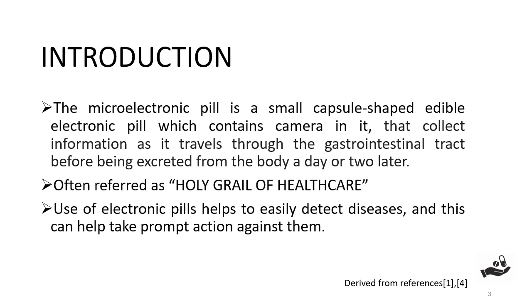The concept related to such developments is the emergence of an electronic pill. The human body is a sensitive system, and sometimes doctors are unable to detect a disease in time and it becomes too late to cure it. Use of an electronic pill helps to easily detect diseases, and this can help take prompt action against them.